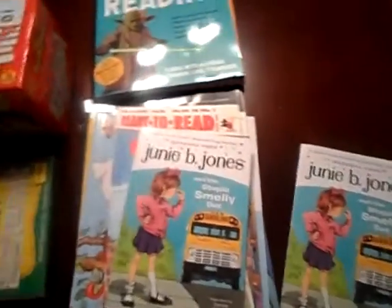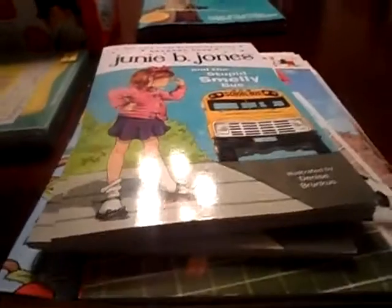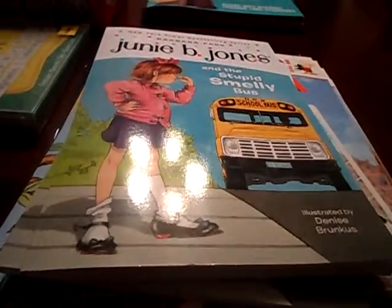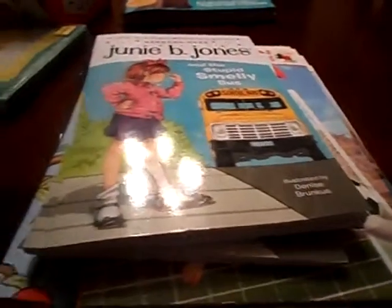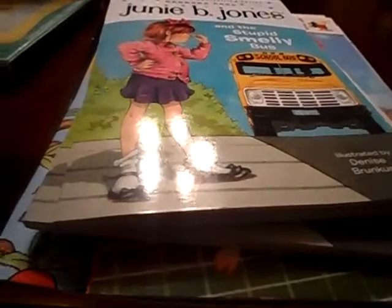So I will start off first with the Scholastic Book Club. There is a Scholastic News, which is more like a magazine, but this is a book club. If you're not familiar with Scholastic Book Club, whether you're a parent or a homeschool parent or a teacher, it is very, very beneficial for you to grab one.